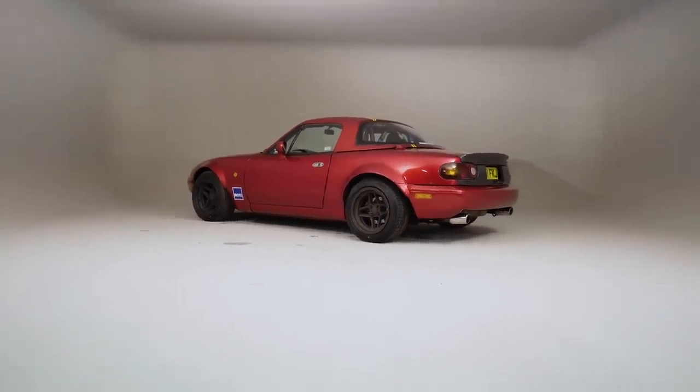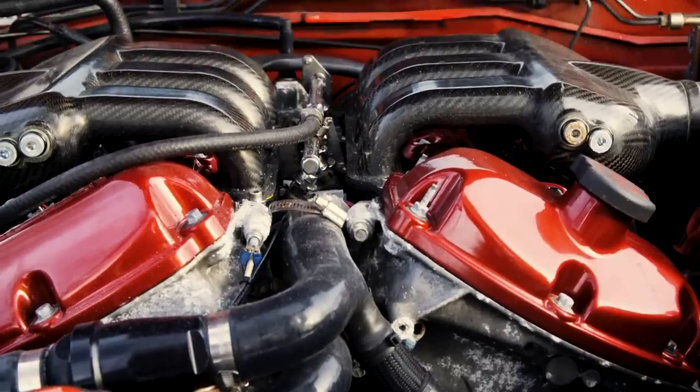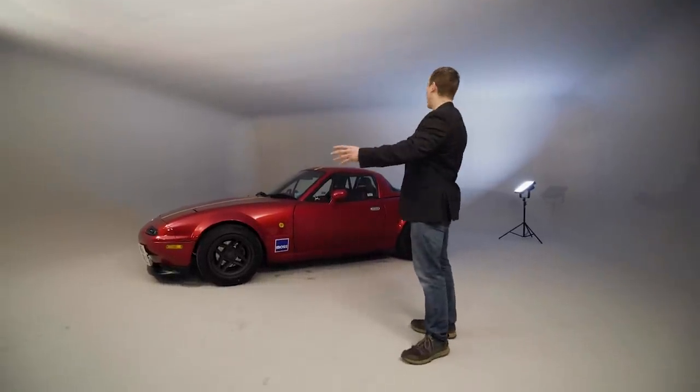Yep, you heard me right. My Mark 1 MX-5, aka Phil, now features a 3-litre V6 from a Jaguar, plus a whole lot of supporting mods. Let me quickly talk you through those.